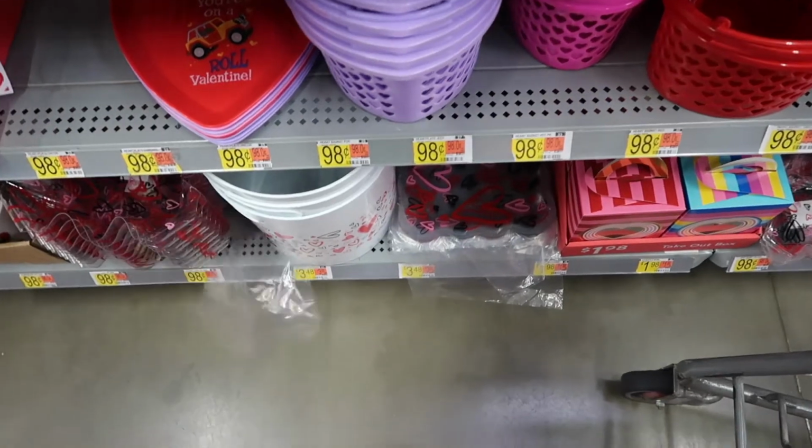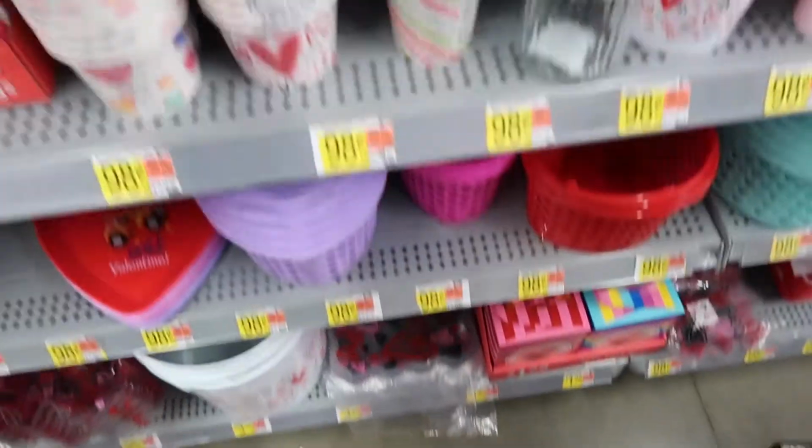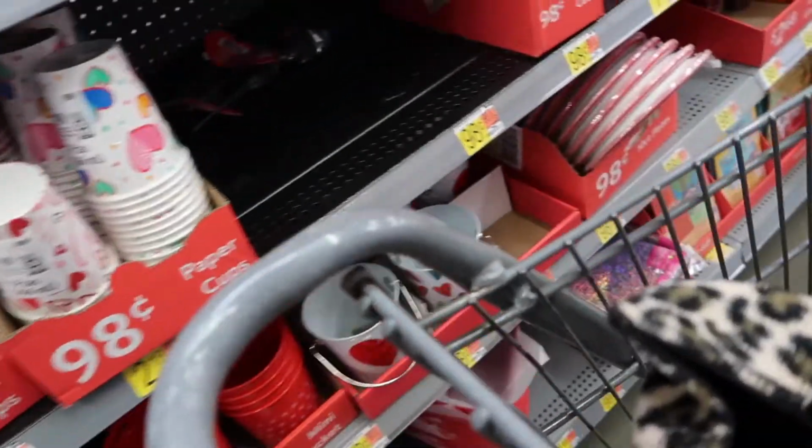But anyways, I'm going to finish going through this section, and then we will head to the back where the refrigerated stuff is, and I'll show you some Valentine's Day desserts.